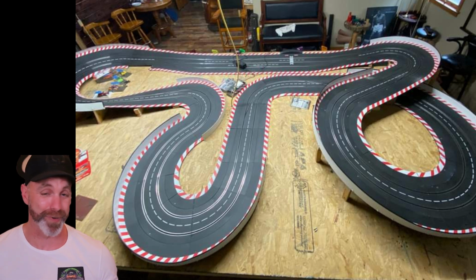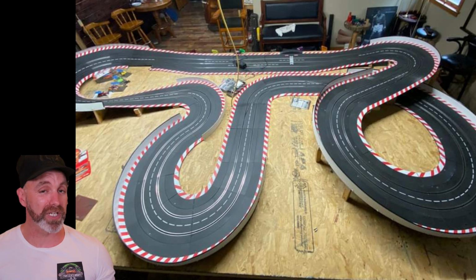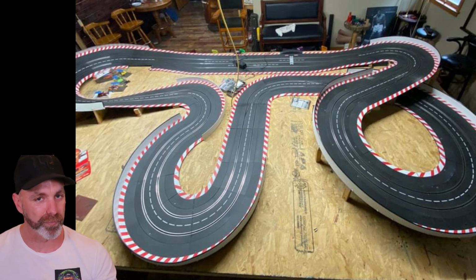It is the biggest to my knowledge that you can use, and building a small footprint is a challenge, but this one is incredible. They've used some really cool track pieces, some bank pieces. They've got some of the larger radius pieces that they've squeezed in there to make a smaller footprint. Large pieces, smaller footprint, it does work.